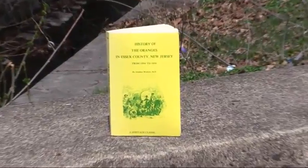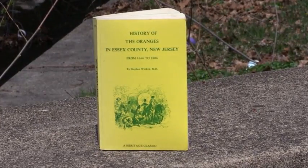A book written by Stephen Wicks in 1892 details Essex County history from 1666 to 1806 and tells of the origin of the name for the Wigwam Brook. Wicks stated that a small nomad group of the Lenape Indians were known to have first settled along the brook in the 1670s and built their wigwams. Thus, it was given the name of the Wigwam Brook by the early settlers to the area.